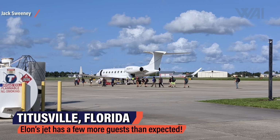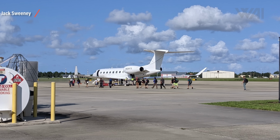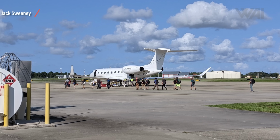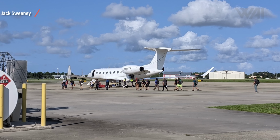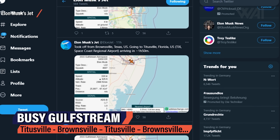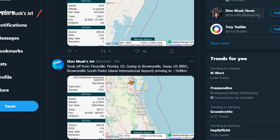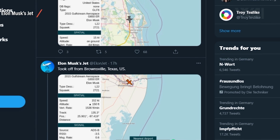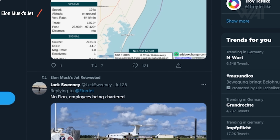This is Elon Musk's private jet, a Gulfstream G650. It's occasionally been used as an air taxi for SpaceX employees before. If you need a quick ride to Starbase, this is it. Top class. But what you're looking at here is just one of many flights that have recently happened. And not all of these flights had Elon as a passenger on board. In fact, most likely all of the recent flights to Titusville only had SpaceX employees transiting to Brownsville and Starbase. And the same is happening from Hawthorne right now. Many SpaceX employees are traveling down to Brownsville.